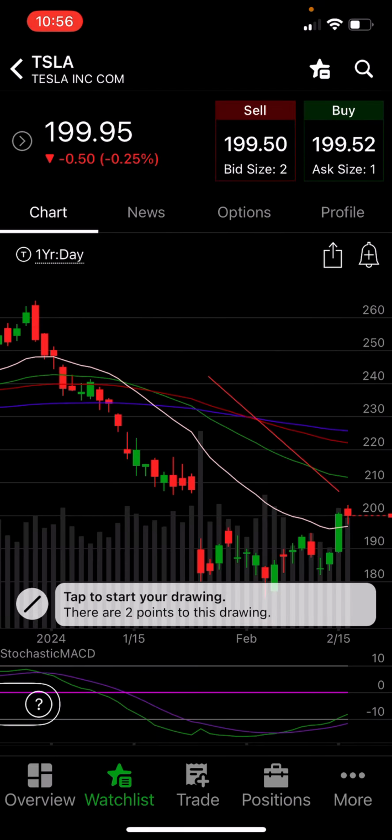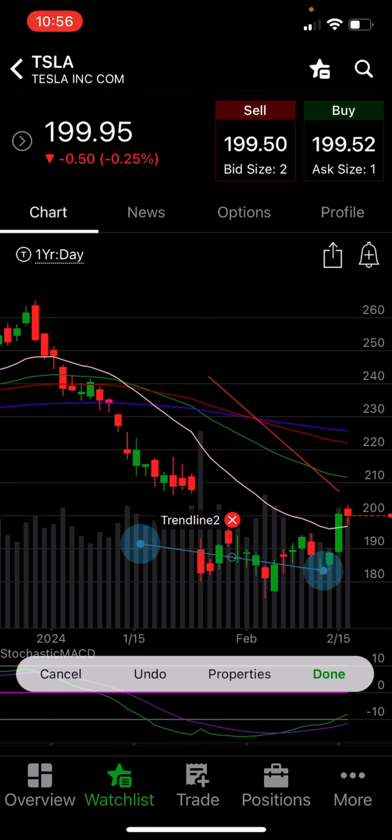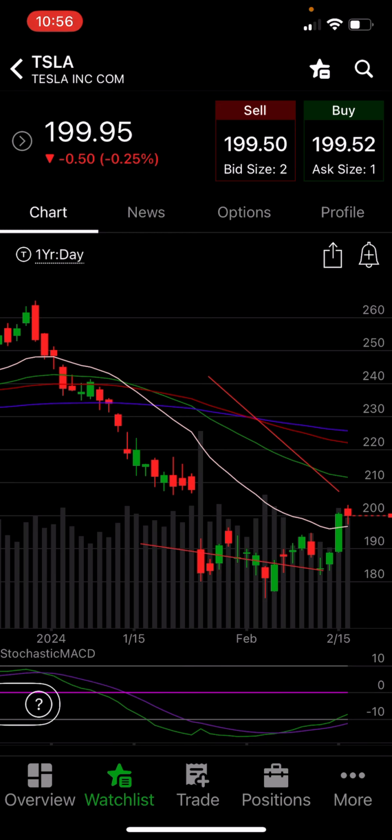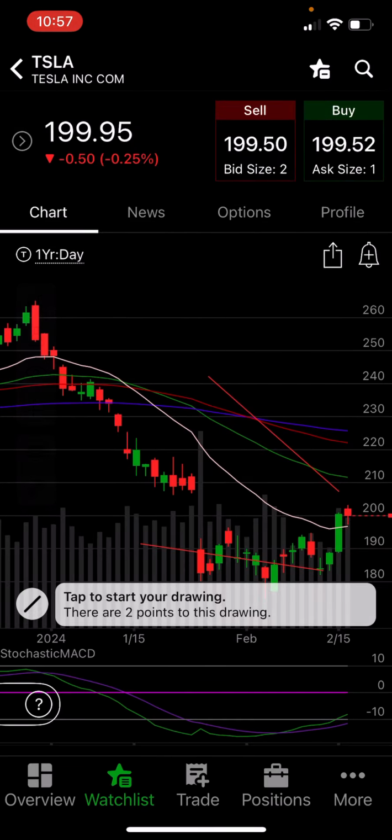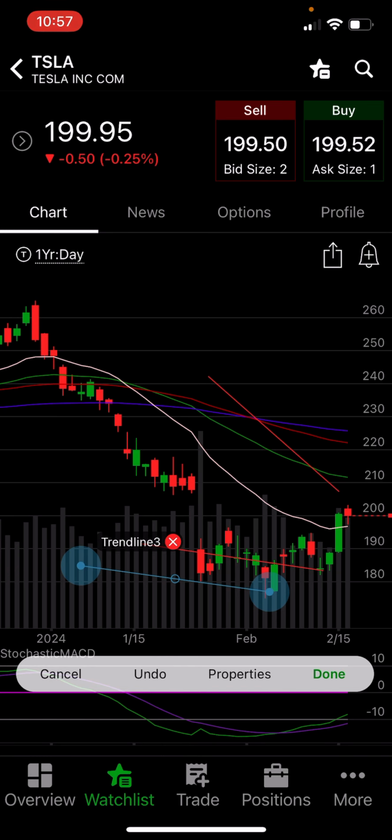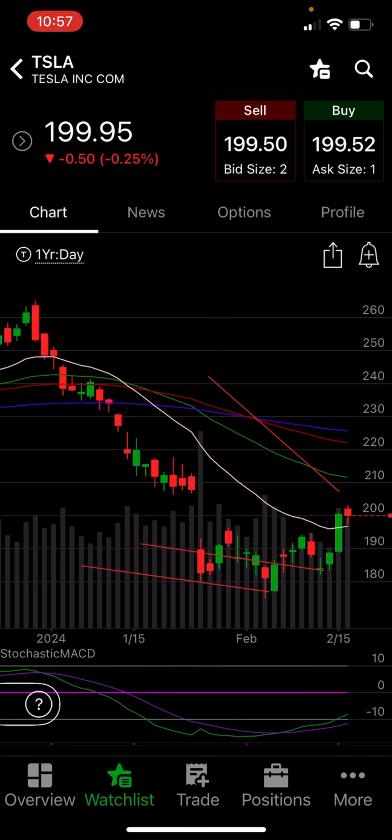So let's kind of do this here. You see this right there? That low is higher than this low right here, right? So we can see Tesla starting to build. We formed a lower low, then it formed a higher low. Now I think what's going to happen is it's going to get rejected here at the $200 level and come back down and form another higher low.